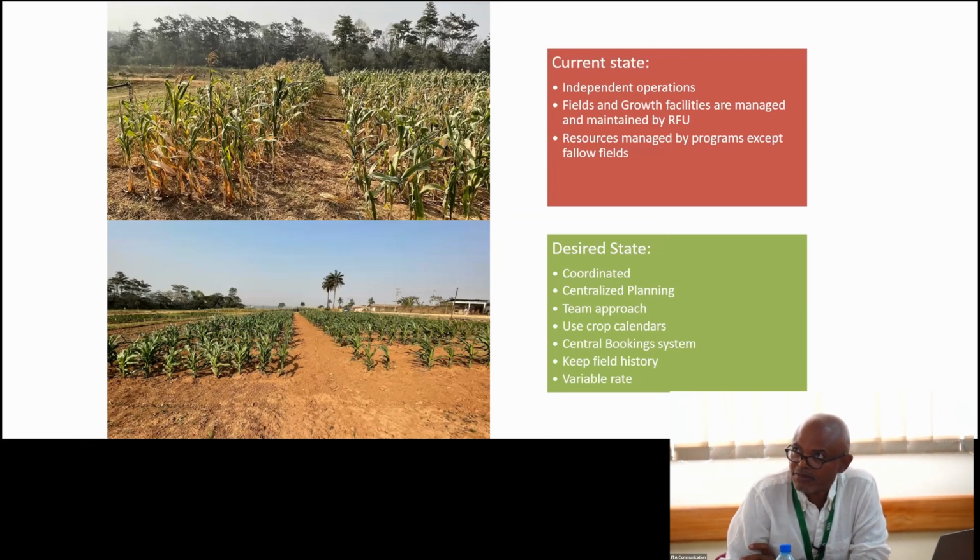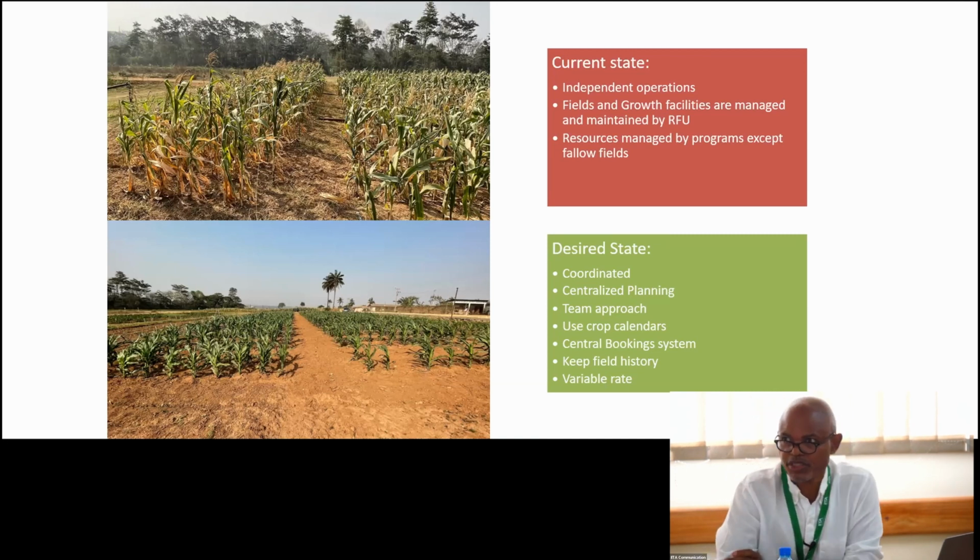The resources are managed by the programs except fallow fields. When I'm talking about resources, I'm talking about things like weeding, herbicides, and fertilizer. We're trying to move to a state where things are coordinated and centrally planned, and we have a team approach, and maybe impose our activities on the crop calendars. Also we can keep the field history to ensure that we sustain the fields long term.